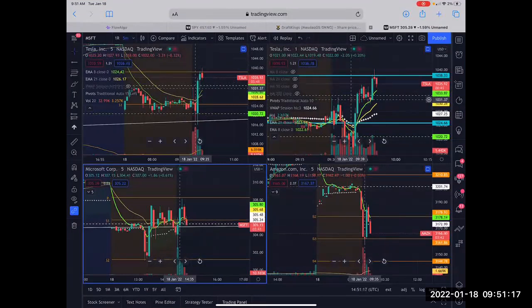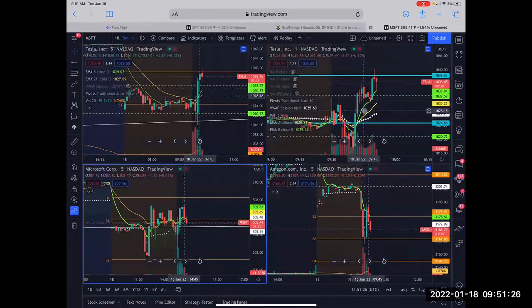All right, let's sit here and wait for some other setups to come up. So Tesla keeps fiddling with this 8 right here. God damn it. Every time it hits that damn 8.